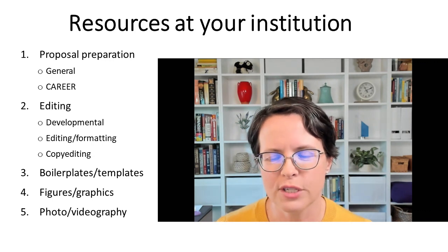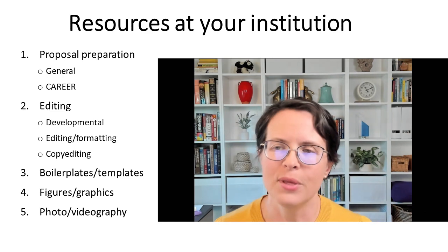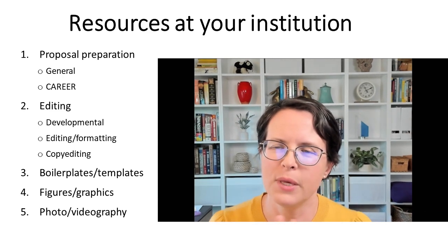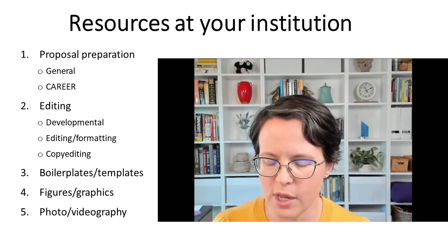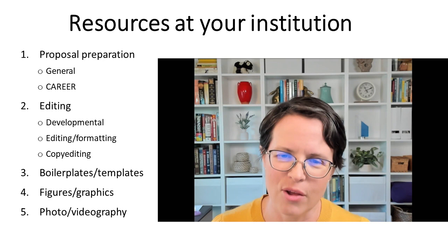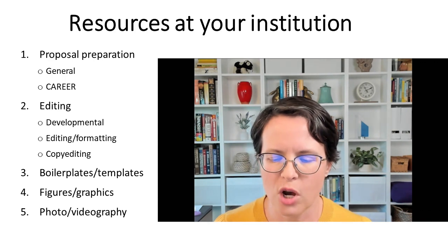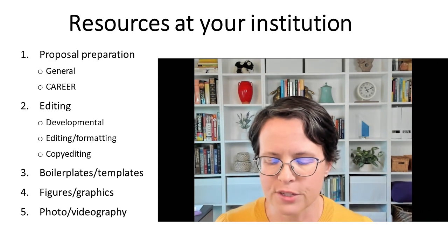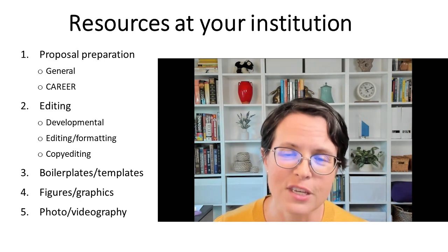And now would be a good time to start gathering those, because what can often happen is PIs forget, or don't feel like they have the time, or they don't want to worry about those things until they're approaching the deadline, and then needing to gather all of these things at the last minute can create more stress, and it can also cause you to not have the time to review and revise these documents.